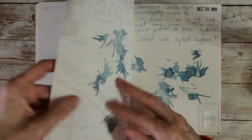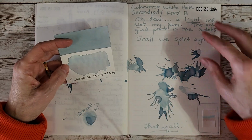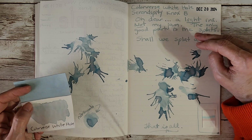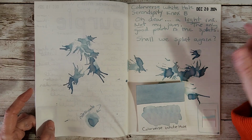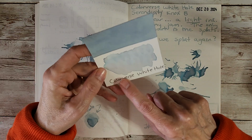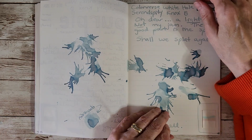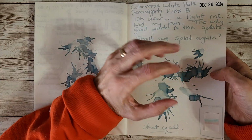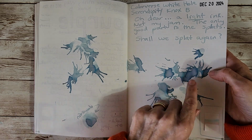Okay, and then the last one for today is this. I guess it's a light blue-gray. I just ended up splatting with it because I didn't like how it looked in the nib. Every single one gets the same type of dipping, and this is just too light. But it was okay for splatting all over. It was fun to do that. So this is Colorverse White Hole. Definitely I wouldn't be writing letters with it. But it's an interesting ink, and it'd be somebody's favorite. Or maybe if you had it in a really nice flex nib that would feature it, it might work.